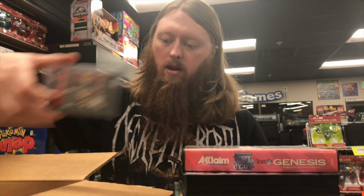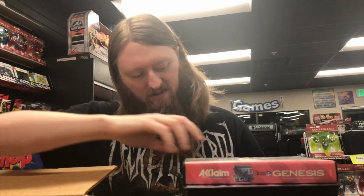A lot of these have these little plastic protectors, which are kind of cool. We'll probably put these on some of the more expensive cartridge-only games we have when we sell them. So we have Ghouls and Ghosts, Pitfall, Judge Dredd, Sonic 3, you know who wants that, Outrun 2019, Tom and Jerry Frantic Antics, Prime Time, some football game, Risk, Monopoly, and Taz-Mania. So that is the first little box.